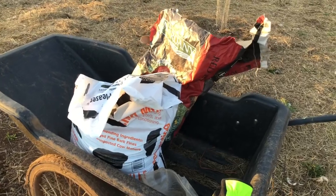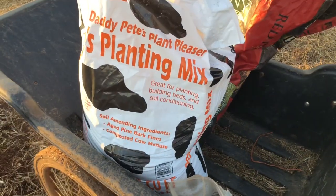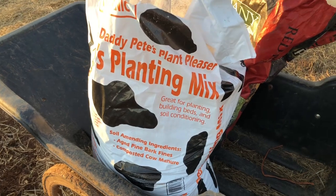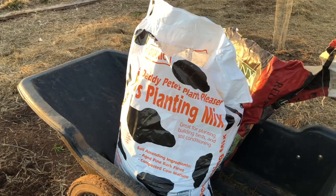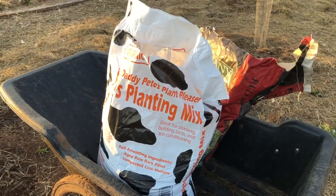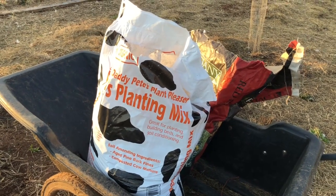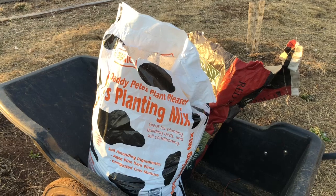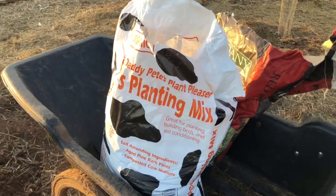The three varieties that I got from Abbott's also, well, I got the Big Daddy or Daddy Pete's Plant Pleaser compost that's got, I think, shredded pine bark fines mixed in there as well. So it's a pretty good compost. It was maybe $6 a bag. So I think for around $100, let's say a little bit more if we have to, I got the materials that I think I need to grow upwards of 1,000 pounds of potatoes, which would be great, as a way to offset my feed bill.